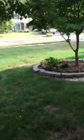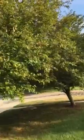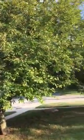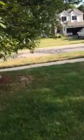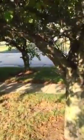And then walking towards our front yard, we've got these real thick trees that are about 20 feet tall. And we've had a couple of nests in here this year. Walking over here, you can see right up there, that's a robin's nest. They nested up there in early May. They're long gone.